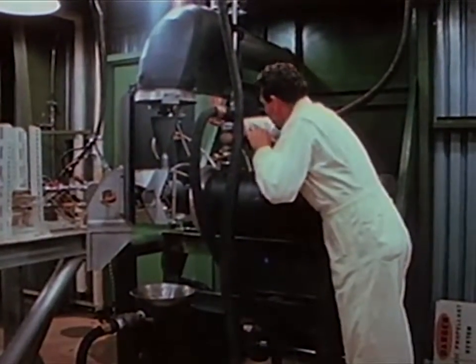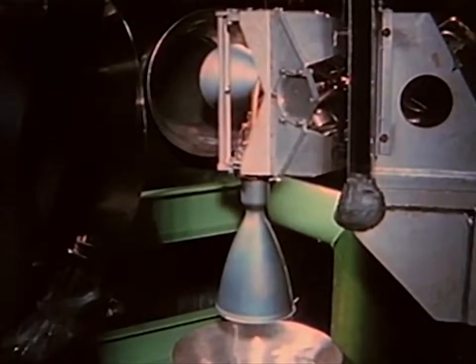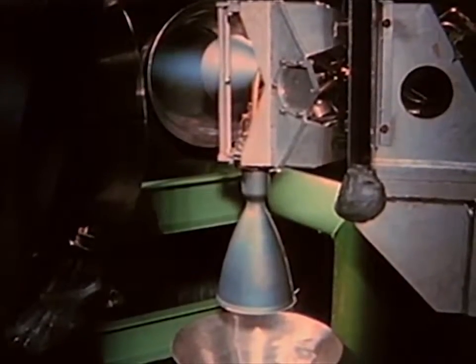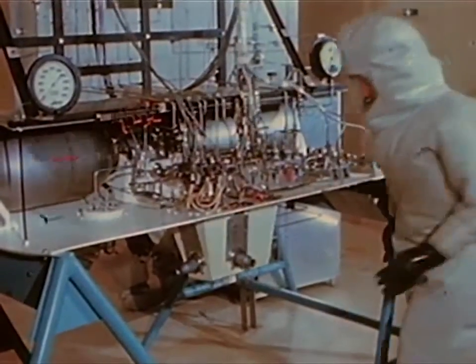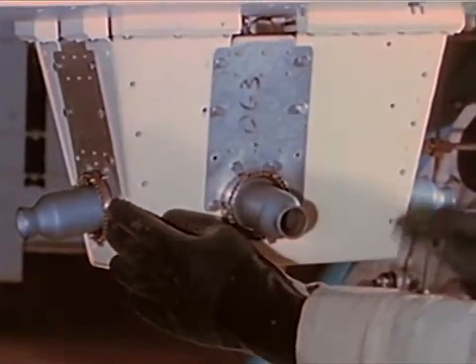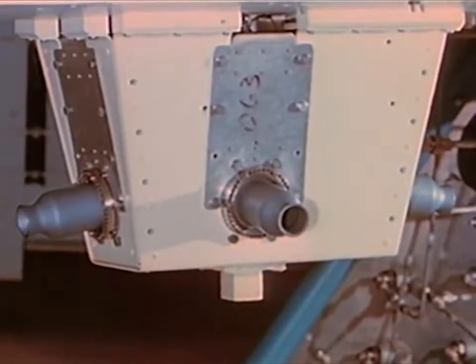Block 1 qualification testing of the service module RCS engines was started in the fall of 1965 by the subcontractor Marquardt Corporation, Van Nuys, California. Subsystem duty cycling tests with the engines mounted in an operational quad configuration were completed at Downey in support of the 009 and 011 spacecraft missions.